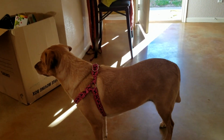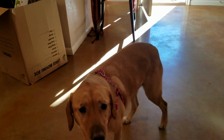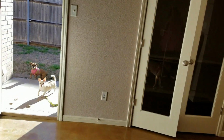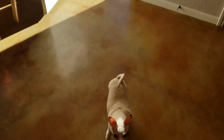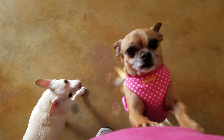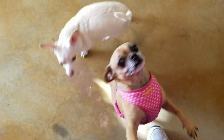Okay, hang on. Here's Sheba. That's Sheba, little good girl. Okay, it's a little duplex. Here are two little dogs. You remember him? Here's Molly Tamale. Molly Tamale, that's a good girl.